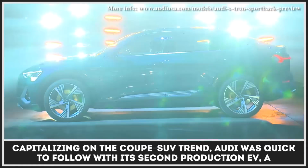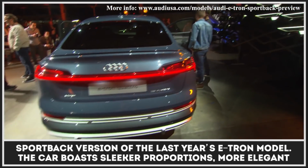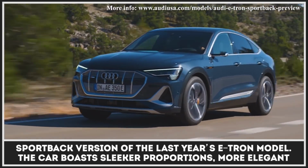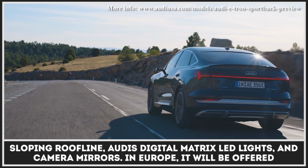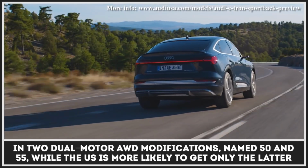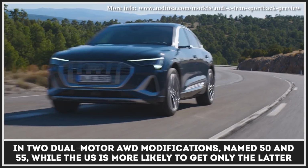Capitalizing on the coupe SUV trend, Audi was quick to follow with its second production EV, a sportback version of last year's e-tron model. The car boasts sleeker proportions, more elegant sloping roofline, Audi's digital matrix LED lights, and camera mirrors. In Europe, it will be offered in 2 dual-motor all-wheel drive modifications, named 50 and 55, while the US is more likely to get only the latter one.